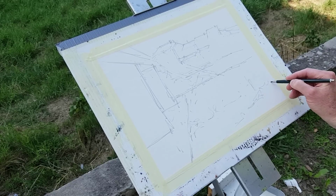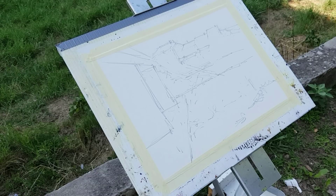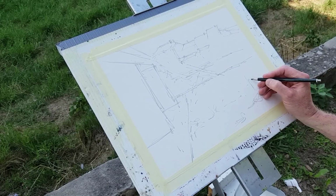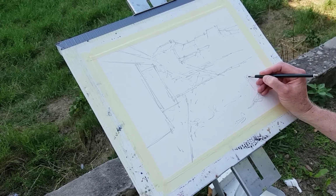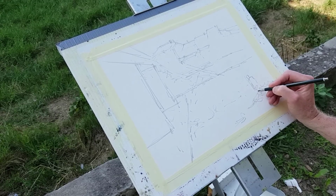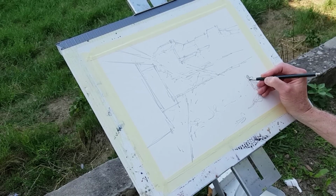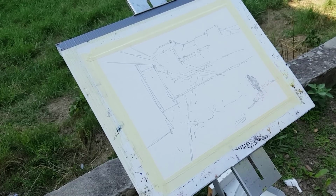Maybe I'll have a bit of the nearby bank here. Perhaps a person, shall I have a person, a figure on the bank here, on this nearby bank. Maybe a dark figure against a lighter background.